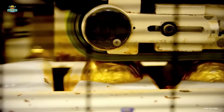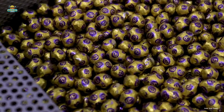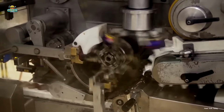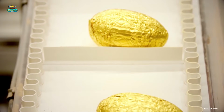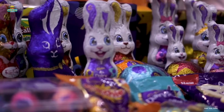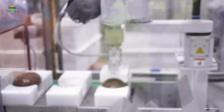Each Easter egg is individually wrapped in a thin layer of aluminum foil, which not only protects the chocolate from light and moisture, but also preserves its fresh flavor for a long time. This foil is specially designed, cut to precise dimensions, and wrapped around each egg through an automated system, ensuring a fast and accurate process. To secure the wrapping without affecting the quality of the chocolate inside, the system uses pressure and heat, allowing the foil to adhere perfectly to the egg's surface without distorting or damaging its structure.